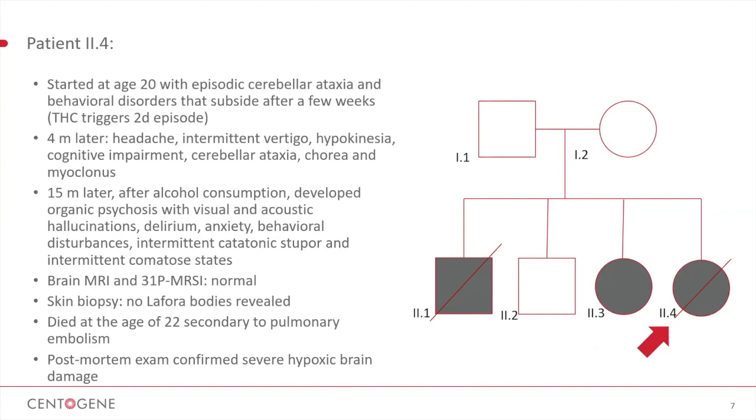The family also had a fourth child, a female, who was also completely normal until the age of 20 years, manifesting with episodes of cerebellar ataxia and behavioral disorders that subsided after a few weeks. The second episode was triggered by consumption of tetrahydrocannabinol. Four months later, she presented with headache, intermittent vertigo, hypokinesia, cognitive impairment, cerebellar ataxia, chorea, and myoclonus. Fifteen months later, after alcohol consumption, she developed organic psychosis with visual and acoustic hallucinations, delirium and anxiety, behavioral disturbance, intermittent catatonic stupor, and intermittent comatose status.